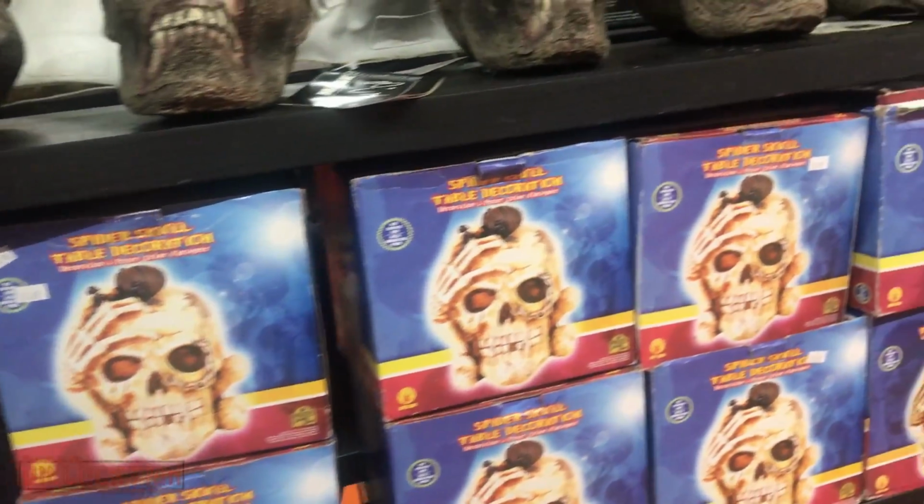Scouts. So the first stop on our Halloween decoration, costume, search extravaganza, whatever you want to call this, we are at a place called Halloween Highway. This place is really cool. I only found out about it, I think about 2 years ago, and it's really cool because it's actually a year-round costume store. So first off, we have lots of skulls.